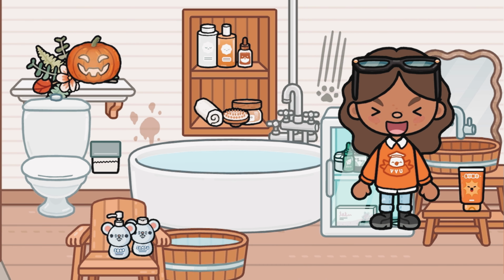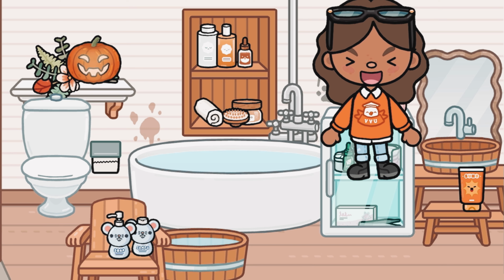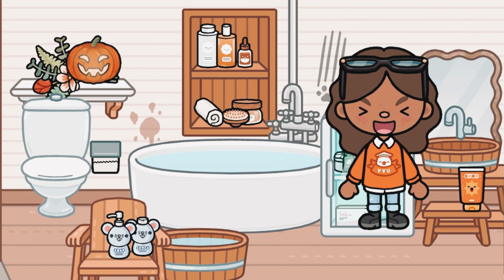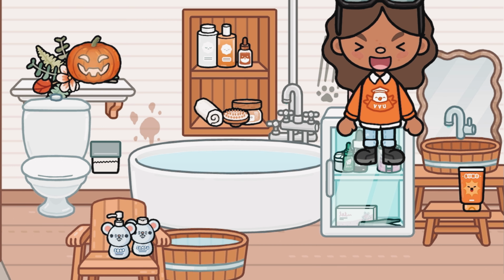This little paw print is from the Fluffy Friends pack. Mirror is from the Coastal Villa and the sink is from the Karen called pack. And I think the stool is too, but I'm actually not sure.